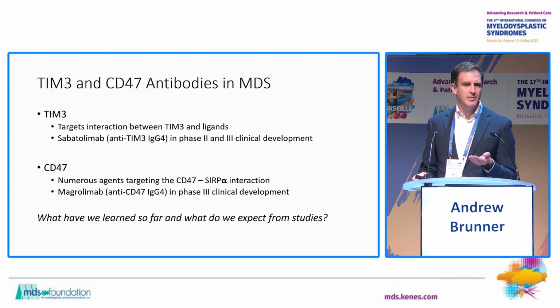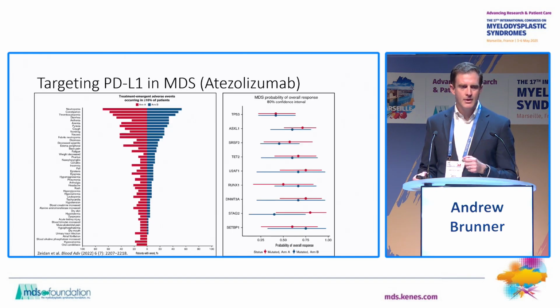What should we expect from a therapy that targets the immune system? And how can we design our studies, phase 1, phase 2, phase 3, appropriately so that we capture benefit? And I think that one of the lessons learned came from Amr Zaidan earlier. So this is atezolizumab. It is a PD-L1 inhibitor. It was combined with azacitidine. Here's a randomized trial in MDS of azacitidine plus atezolizumab versus azacitidine alone. I think a challenge in any early phase study is knowing what toxicity is expected.